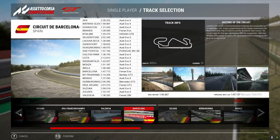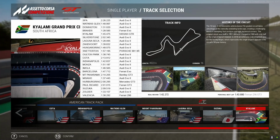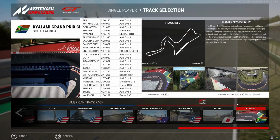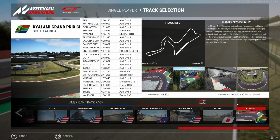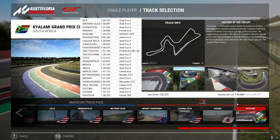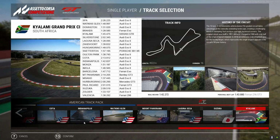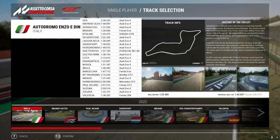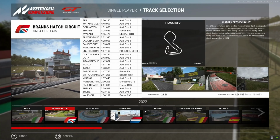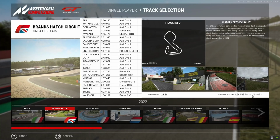Yeah, that's an improvement. So that's Kyalami. But looking back at these times, I think after today I'm going to put the dates in the spreadsheet. That way I can see how quickly I'm improving. So basically, I'm going to go back and look at these tracks, back when I was driving a 488, the older Ferrari before the new 296 Ferrari. I'm going to see if I can beat this time.